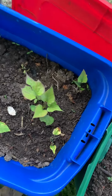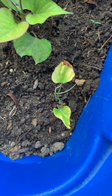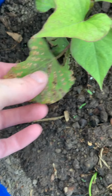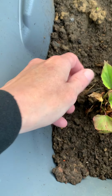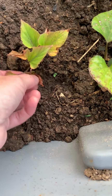These sweet potato slips are from one company. These are from a different company. So we'll see how well it does. Leaf damage. But yes, those are both from the first company and these are from the second. Some of them are perking up a little. These three in the center are from the first company that I got them from that were good. This one was from the second company. Again, they're perking up a little from where they were when I planted them.